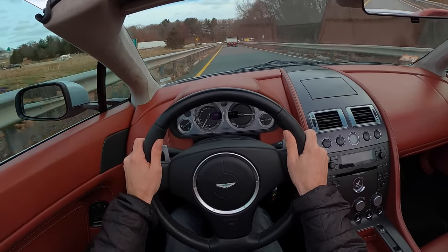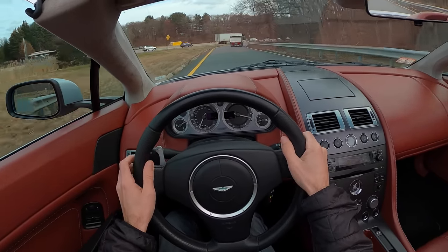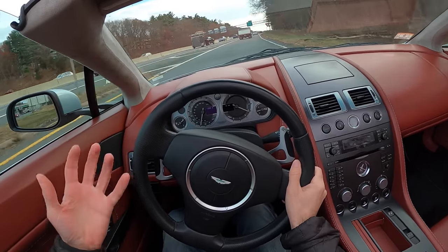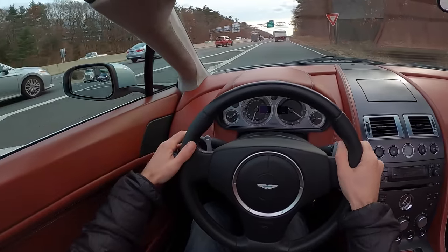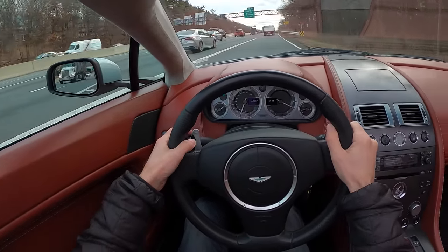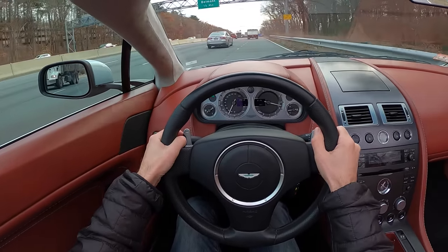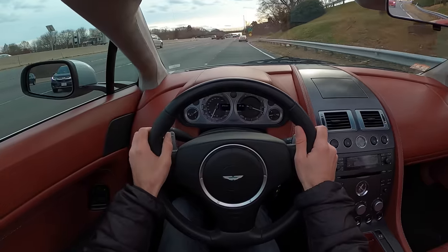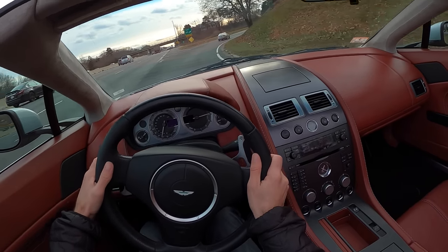What I like about this car is that it just doesn't force you to be a jerk. You can drive it quickly, briskly, but not violently, and it's still quite entertaining to do it. This is a great driver's car. Downshifts are so crisp.